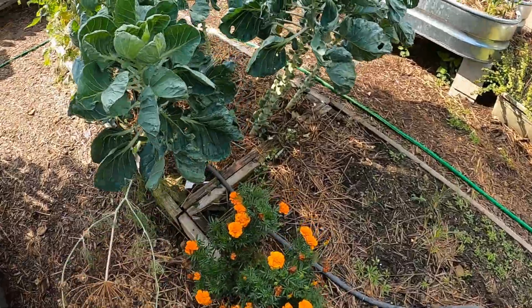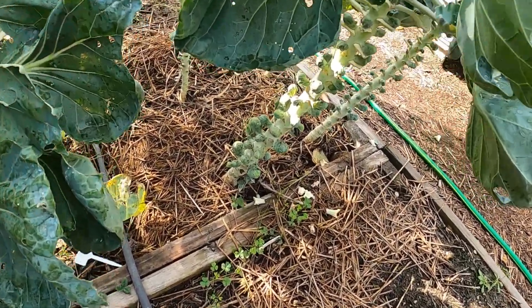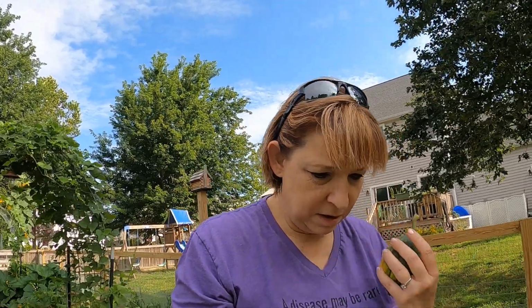And look at the Brussels sprouts, guys. Let's see if I can get you down there a little bit. Look at those Brussels sprouts. All the plants have them in some size on there. They're varying sizes, I should say. I haven't grown Brussels sprouts before, so I need to go back and do some research and see if I need to harvest them all together or if I harvest the bigger ones first and how that works. Experimentation, right?